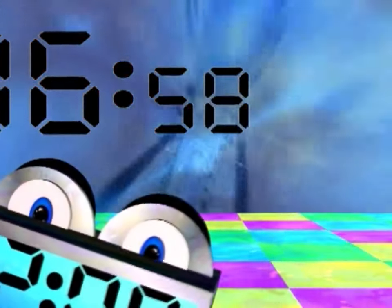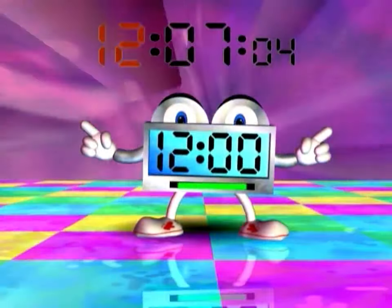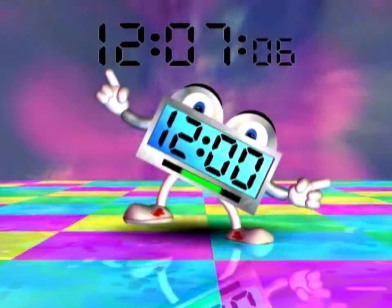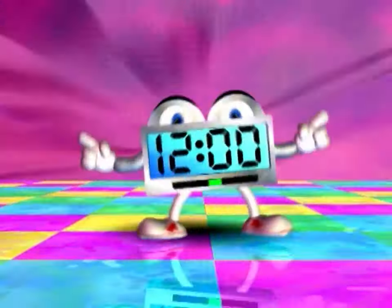These numbers show the seconds that move so very fast. The seconds past the minute, past the hour that has passed. If you see more numbers, it's really not a clock. More likely, it's a gadget that we call a stopwatch.